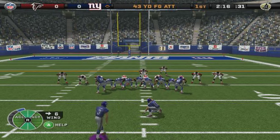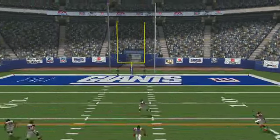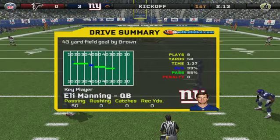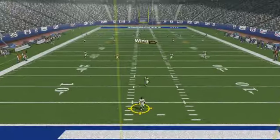Josh Brown will try to give his team the lead with this field goal attempt. The veteran kicks it through. Not every drive is going to get you a touchdown, so getting 3 was big. Now they got to go over what worked and what didn't, so the next drive will get him a TD. Nice kick. Plenty of distance.